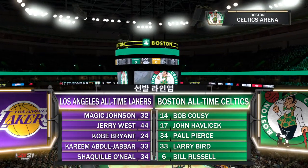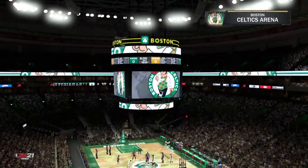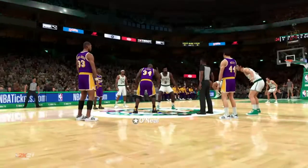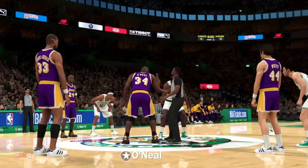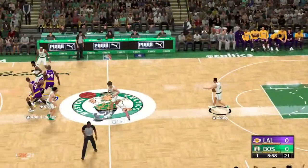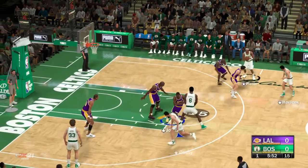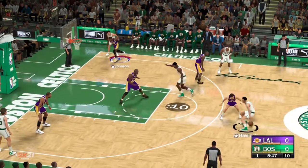2K Sports for the latest presentation of our NBA basketball. Kevin Harlan here, and I'm joined by Greg Anthony, Clark Kellogg, and David Aldridge, who's reporting from the sidelines. We've got the Los Angeles Lakers taking on the Boston Celtics. It'll be the Celtics off the tip. Here are the starters for Los Angeles. Magic Johnson is out there with West. Then it's O'Neal. Then it's Kareem, and it's Kobe in at the 3 spot.